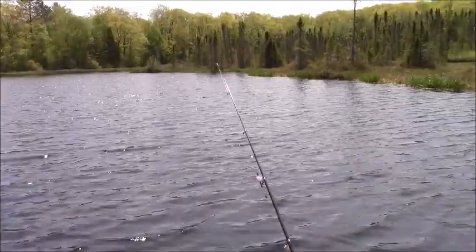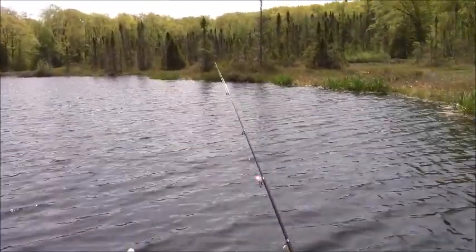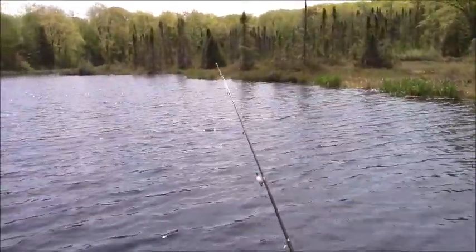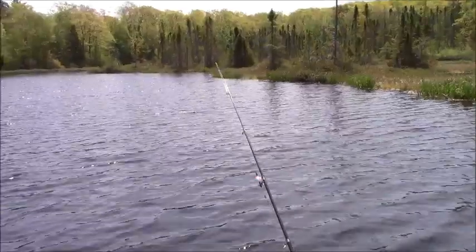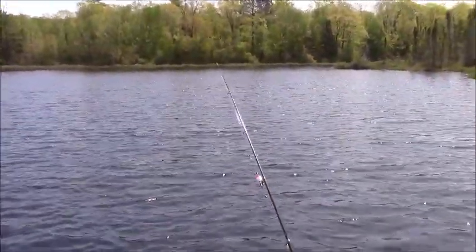Now yesterday, I paddled out here to the end of the lake and I came back about halfway and then cut straight across the lake back to the camp. Today I'm going to follow the shore all the way around, I believe.